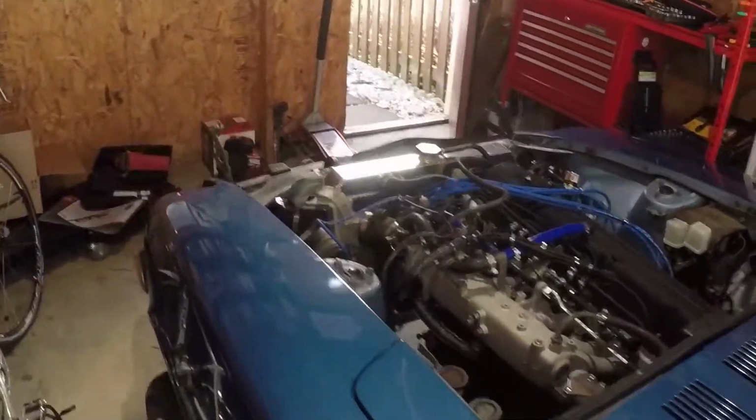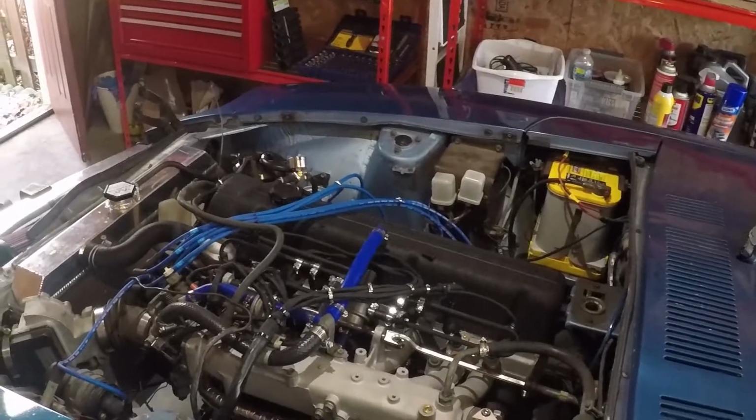So we're going to leave the hood off the car. Hopefully you won't get pulled over for that.